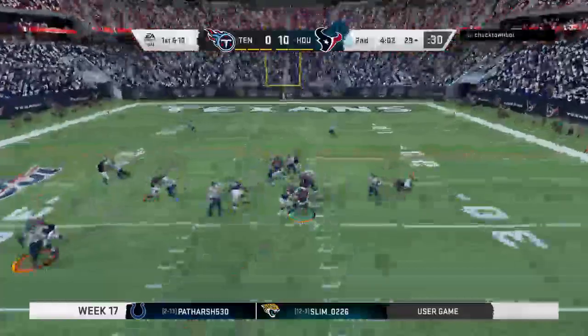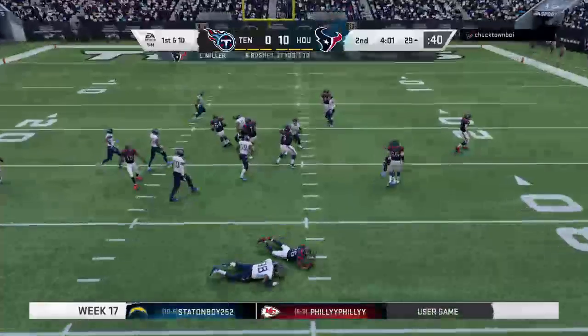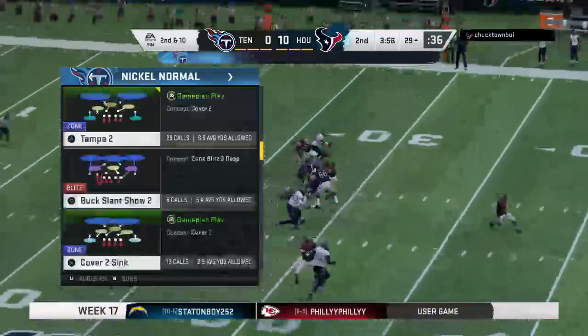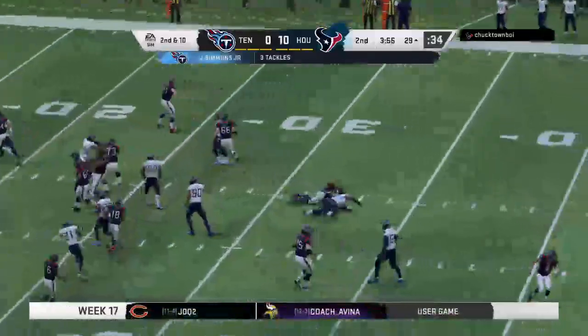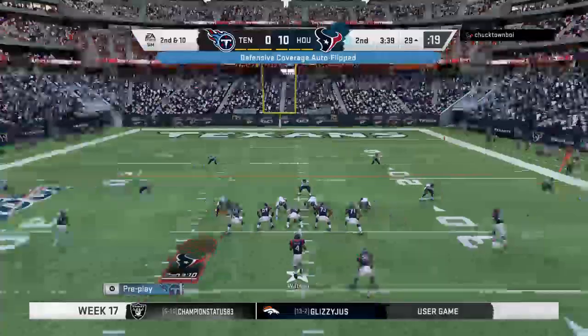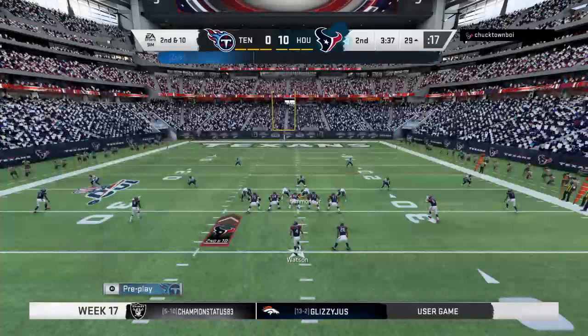A first down carry now for Miller. And running room scarce here. He's going to be stopped in his tracks at the line of scrimmage. No gain on the play there. Second down. Officially nothing on that last run. They'll try again, 2nd and 10.